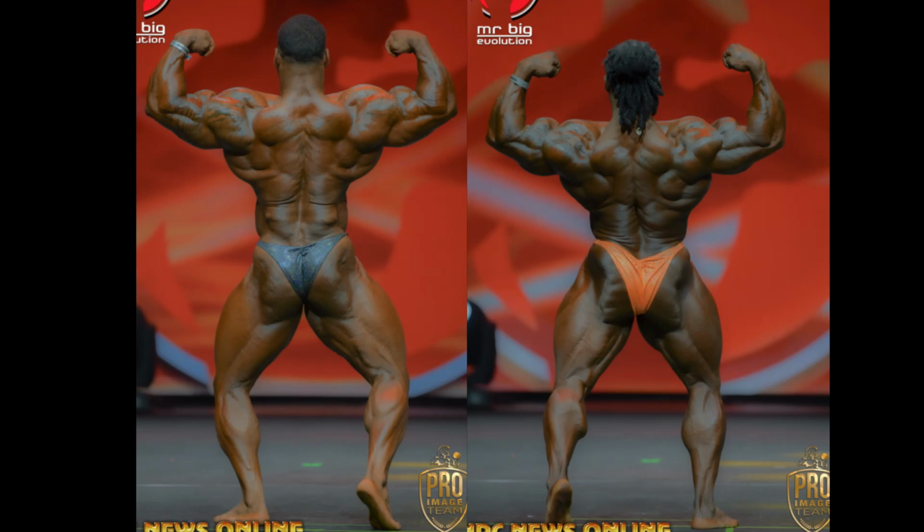Condition-wise, you're in the same boat. You're in the same situation as the rear lat spread. So unless you were there, unless you were actually pretty close up to be able to see, then your guess is as good as mine on who's more conditioned. Now, if all condition was equal, I still don't know.